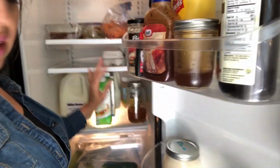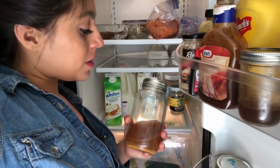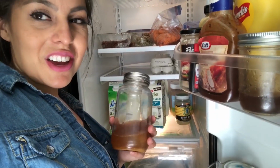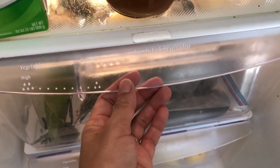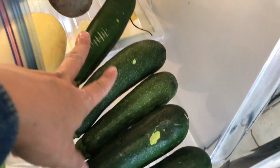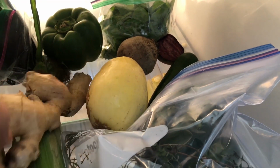Got some eggs, egg whites, tiny bit of almond milk, some milks, apple ginger kombucha, which I am staying away from because it's for my husband, but it's really hard because this looks so delicious and I just want to down it right now. We've also got a tiny bit of sauerkraut. In the produce drawer, I was shocked at how many vegetables I have. I have 5 zucchinis, some beets, spinach, squash, corn on the cob, eggplant, bell pepper, and ginger.